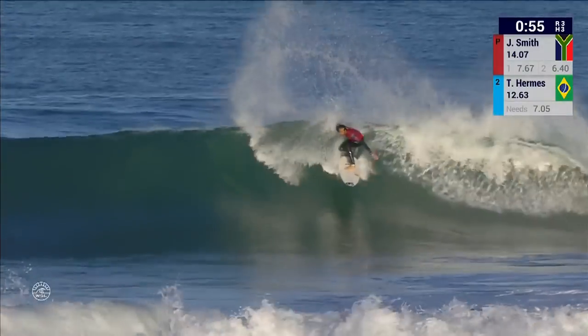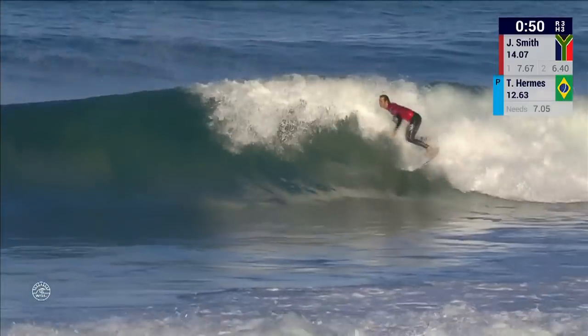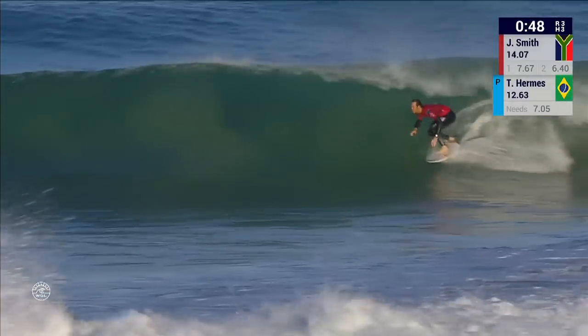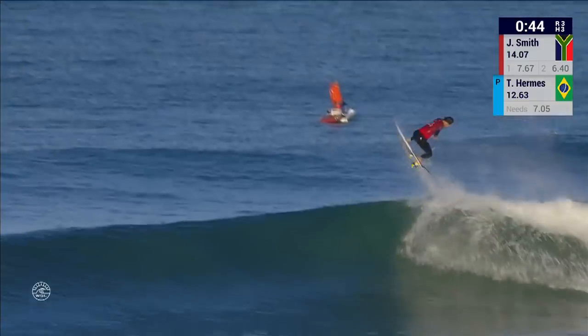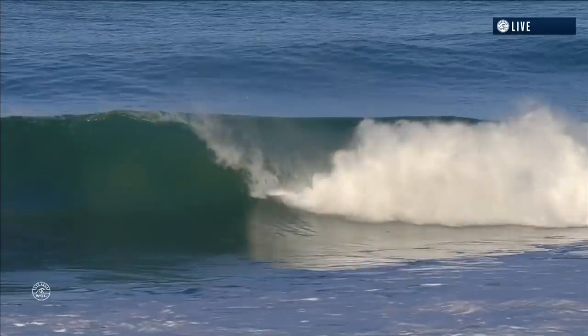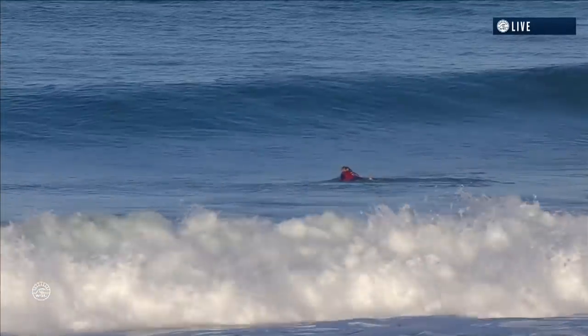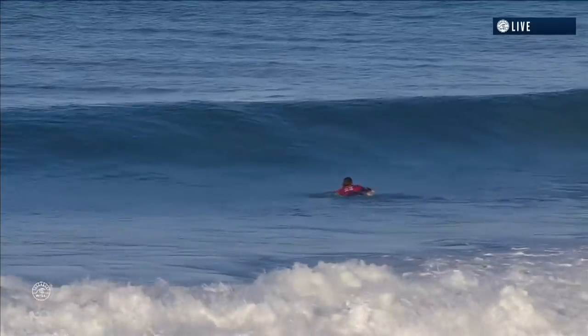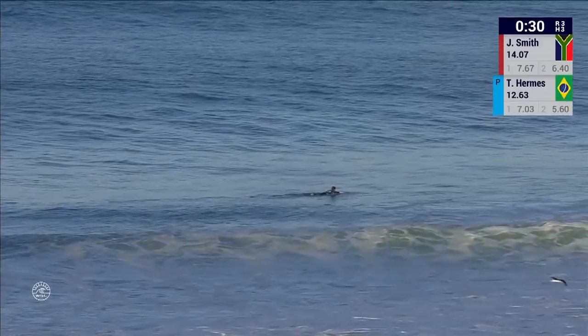So saw something here for improvement on the 6.4. Snap off the top, layback, power gouge. Starting to get hollow through the racetrack. Looking for a launch pad now, clear for takeoff. Full rotation alley-oop. Incomplete. Just got a little separation between his board and his feet right there, Joe, and that was all it took, really. We knew that was happening. As soon as he got nice and low and he started driving, I'm like, oh, we go.